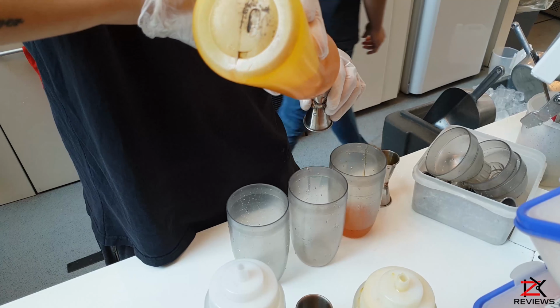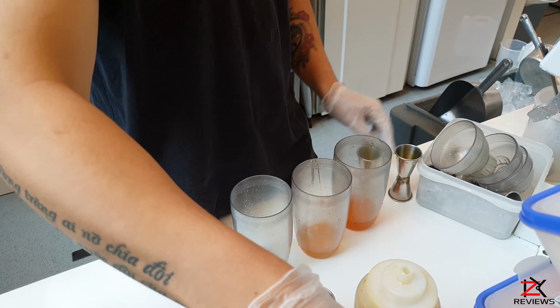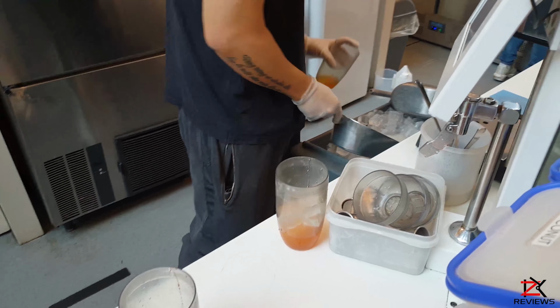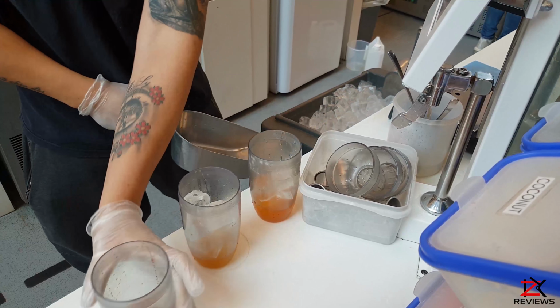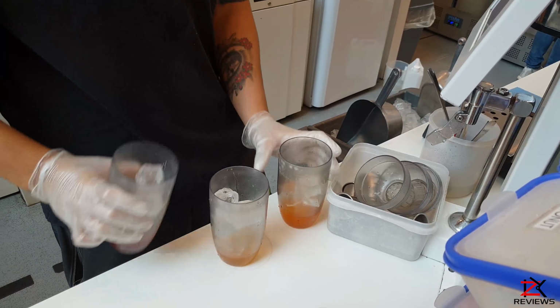So on the slush, these are just cold. So you put the syrup in, ice cubes, water. Yeah, shake. Give it a bit of a shake. Add your bubbles in there, that's about it.